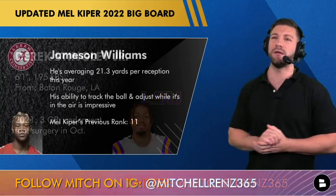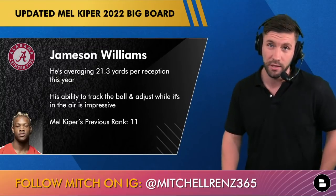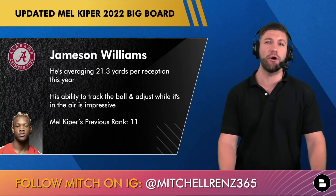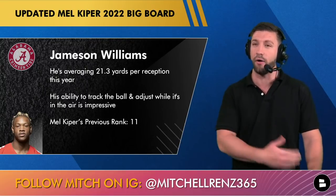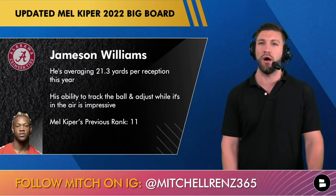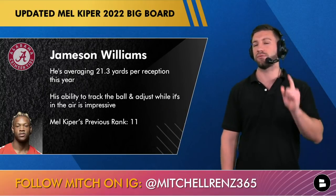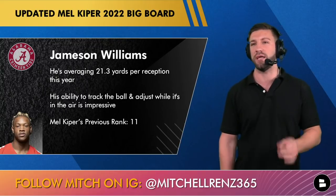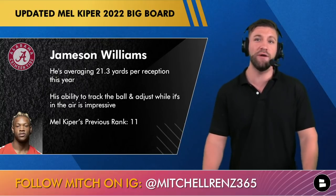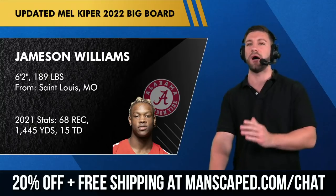Coming in here at number 6 on Kiper's big board, Jameson Williams. He's averaging 21.3 yards per reception. If you want a field stretcher, he can do that. He can also do other things as well, but his ability to track the ball is one of the really key things for deep threats, which is very underrated. You have to be able to make adjustments while it's in the air, and he's really good at that. He previously was ranked number 11, but due to solid play over the past few weeks, he's gone up.